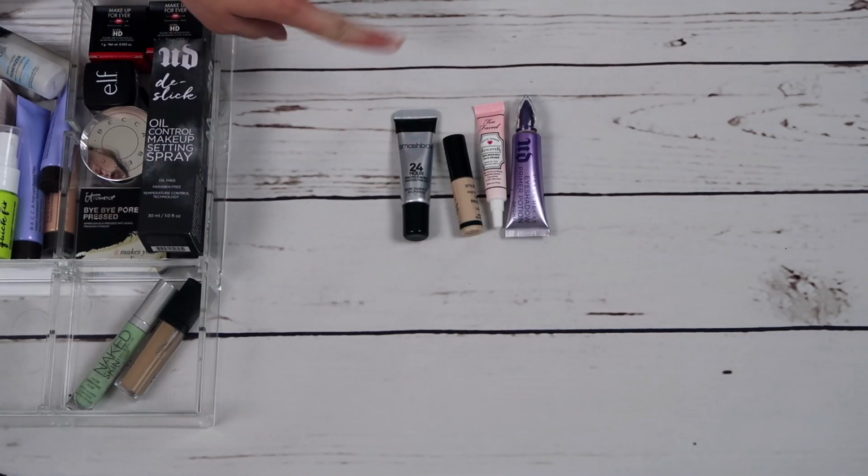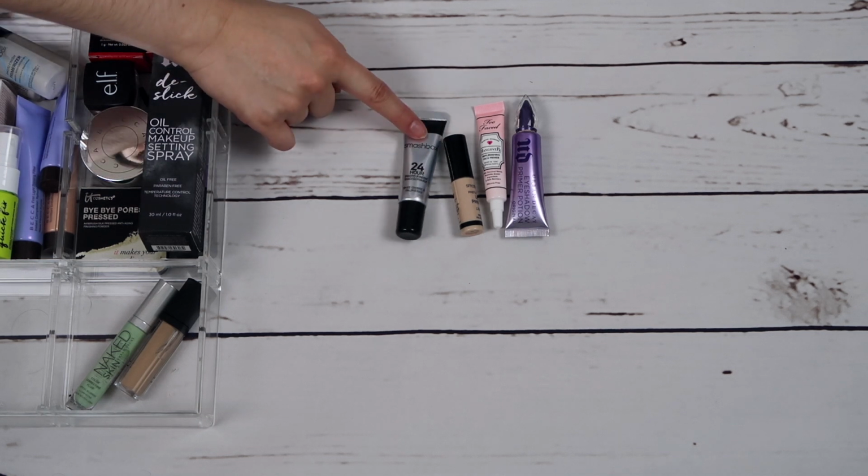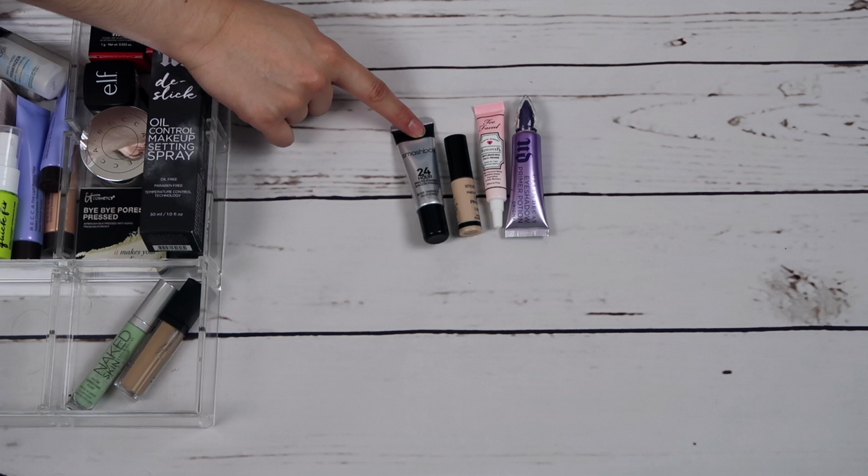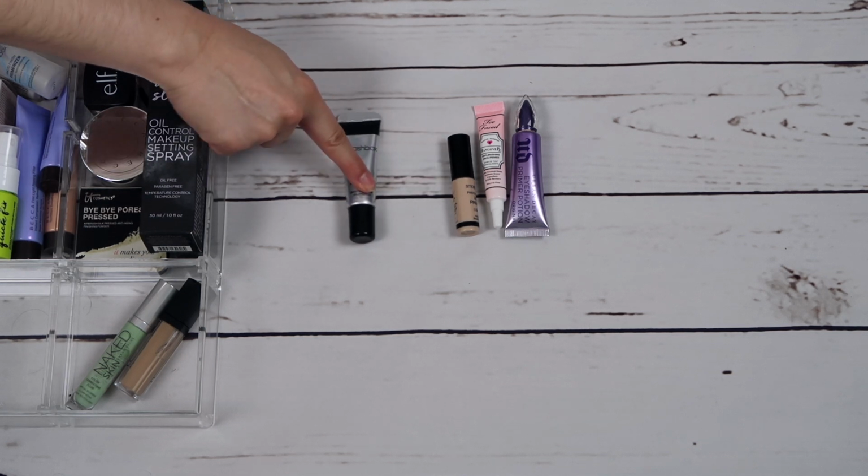Okay, so these are all of my eye primers really quick. The one I'm currently using is the Smashbox 24 Hour Photo Finish Primer. This is actually a new tub I have for backup. But I've been loving this one if you have oily eyelids. Great.